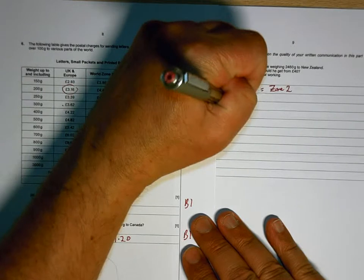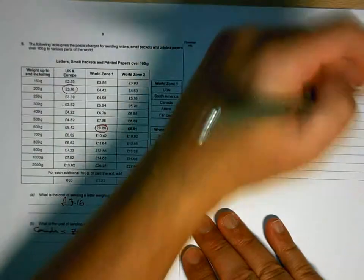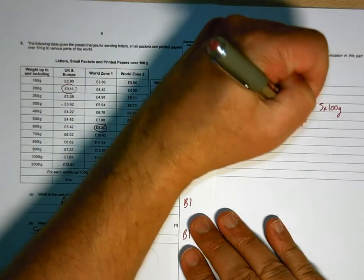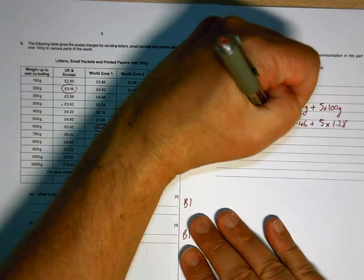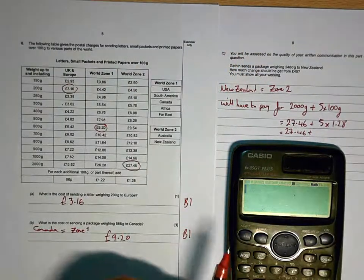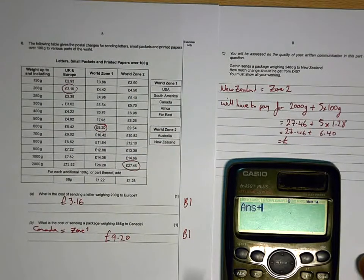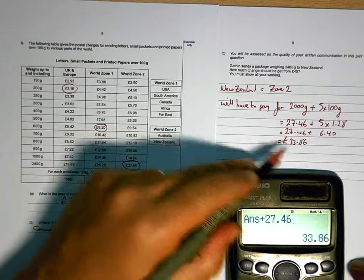So we'll have to pay for 2,000 grams plus 5 lots of 100 grams. So 2,000 grams for Zone 2 is £27.46 plus 5 lots of £1.28. So that's going to be £27.46 plus. Now remember, I've almost forgotten then, this is a calculator out paper, so we can do the 5 times £1.28 on the calculator, which is £6.40. So the cost is going to be that plus £27.46, which is £33.86. So that's how much it'll cost him.